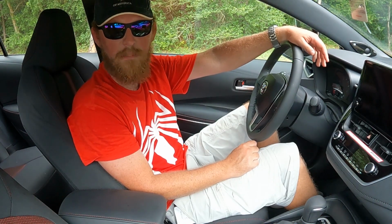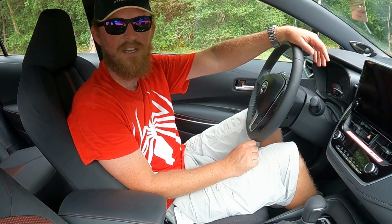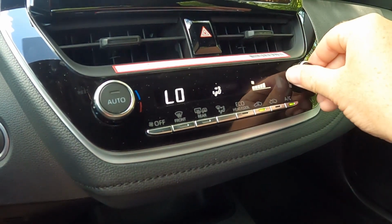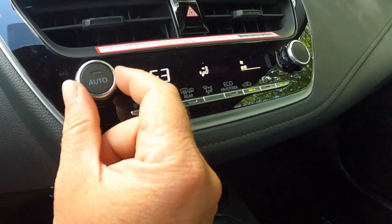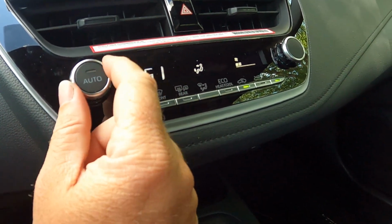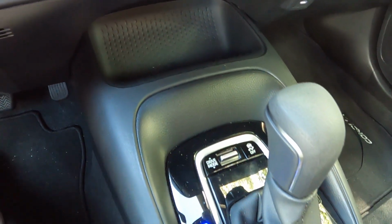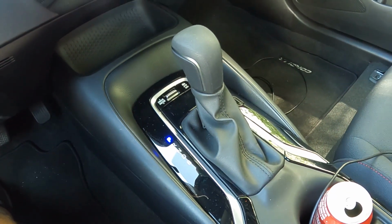Now, the size of the screen might be a little bit off-putting for some, but the level of simplicity in here is almost shocking. I have a single-zone climate control system with temperature, fan speed, and any other ancillary I could possibly need. I don't even have a wireless charger in this particular car, but if you really need to charge your phones, I mean, do you really need that? There's plenty of USB-Cs to go around in here.